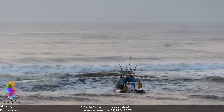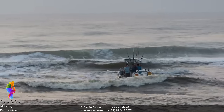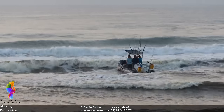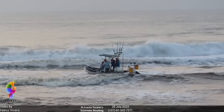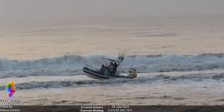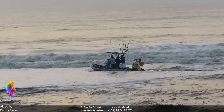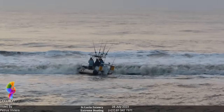He's got his angle right. He waits them out. He should get the gap synchronized with the gap. Couple more boat killers coming through. He's gonna listen to his co-pilot. He's pushing right onto the sandbank. Yes! Well done, co-pilot! Well done!